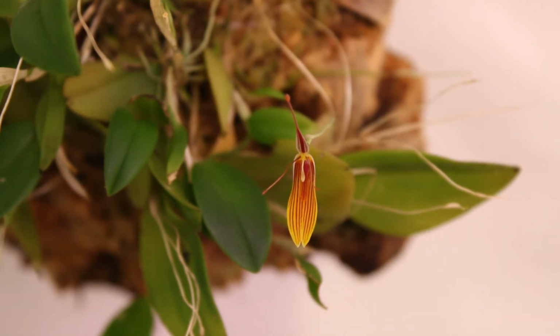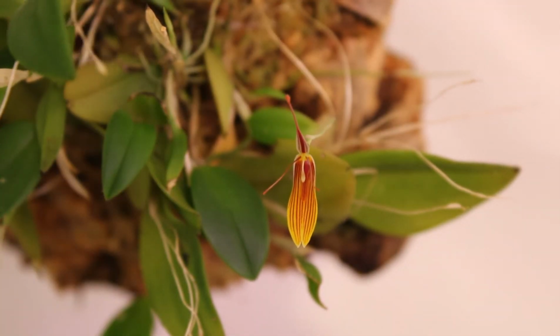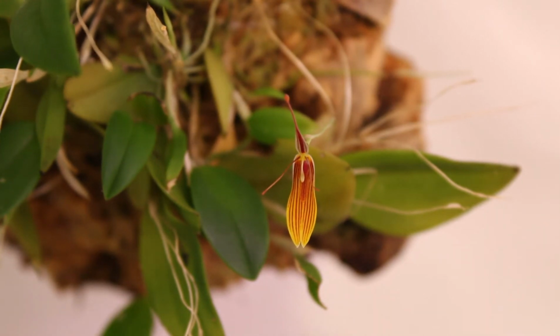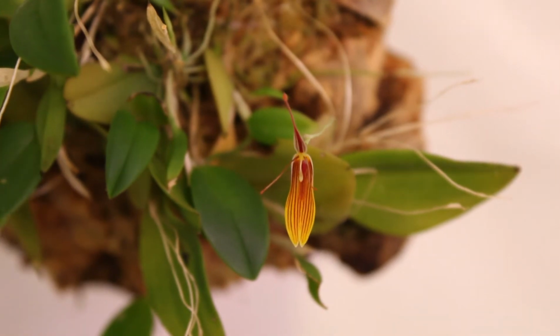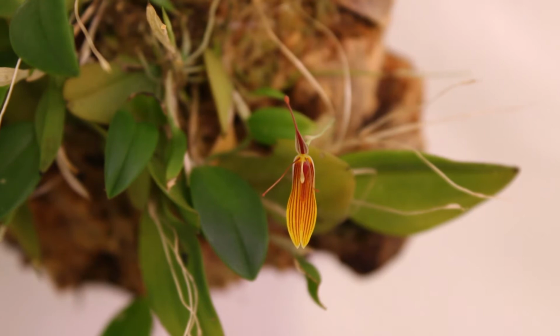So I'm actually considering putting all of my Restrepias back into the tent and letting them grow on through the fall and the winter, because I think once the temperatures start cooling down, they're not going to need to be in here. So that's going to be an experiment that perhaps we do together, and I think it's going to go well. But having that said, let's move on to our last plant.